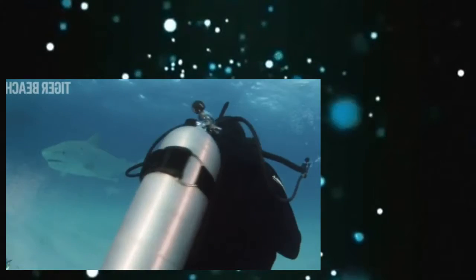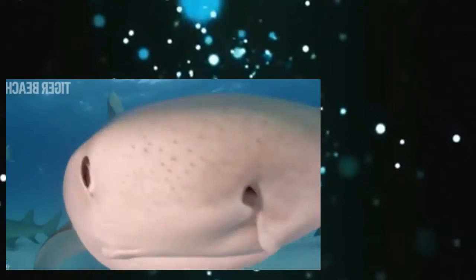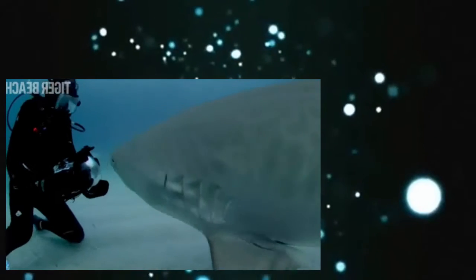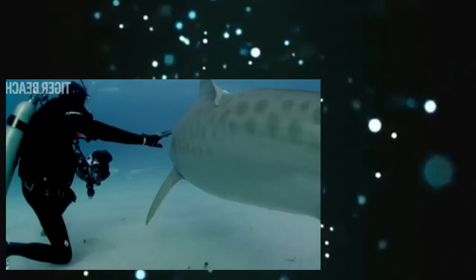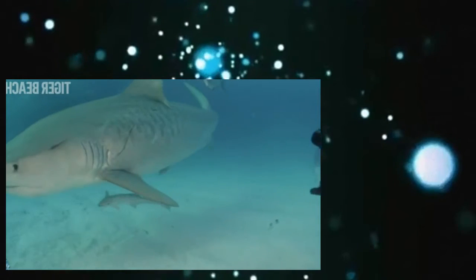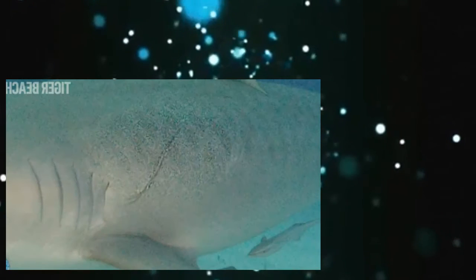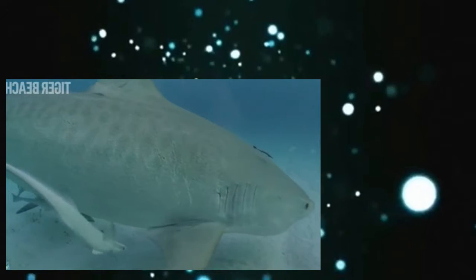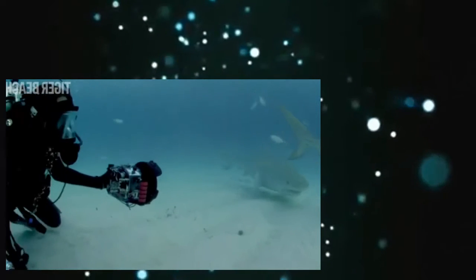The blacktips are here, lemon sharks too, but they quickly get out of the way for a huge tiger. Look, it's Emma. She's the matriarch. When I first met Emma, she was roughly 11 feet long, but now she's easily pushing 50 feet. Then Neil spots something more significant than Emma's size. She has wounds and bite marks on her body. Bite marks are what we call mating scars.